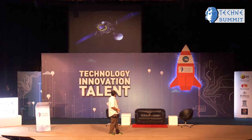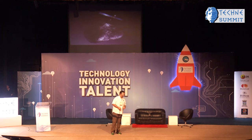So this is an artist's rendering of Rosetta, and this is how it is approaching the comet. Landing on a comet is a very difficult thing. Why? Because comets are low gravity bodies, so you cannot easily have a gravitational orbit around them.